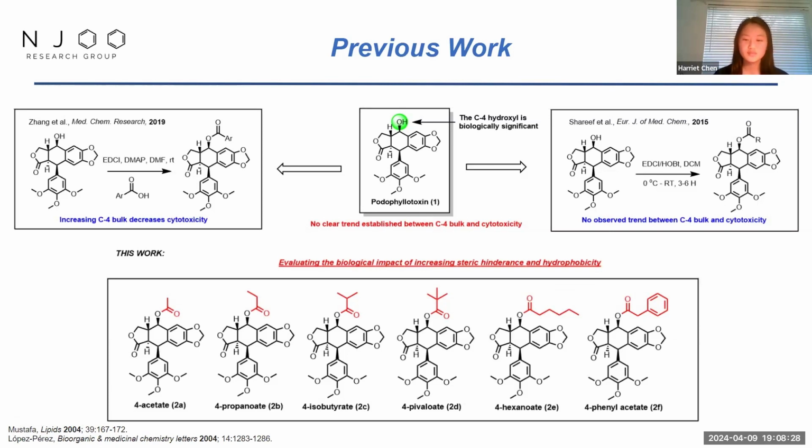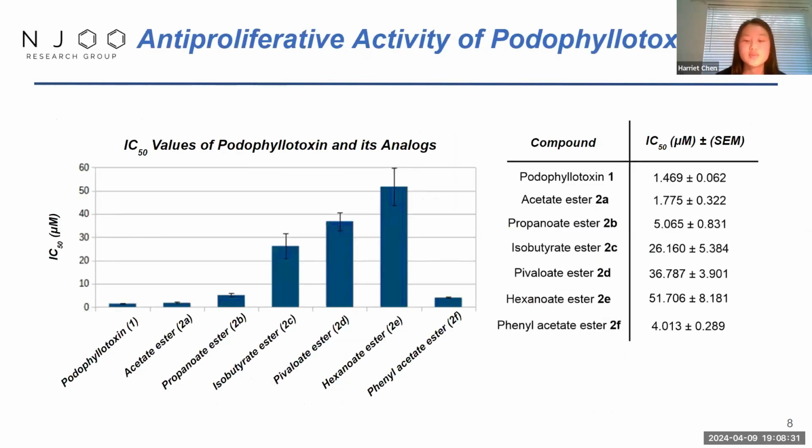For our MTT assays, which is essentially drugging cells with our compounds and seeing how well they killed cells, a trend that we observed is that as bulk increases, there's a decrease in antiproliferative activity. The higher bars here indicate that more cells are alive after drugging. So as you can see, podophyllotoxin was the most cytotoxic, and hexanoate was the least cytotoxic. Phenylacetate was pretty unique because although it was the bulkiest, it did not have a decrease in cytotoxicity compared to its less bulky compounds.